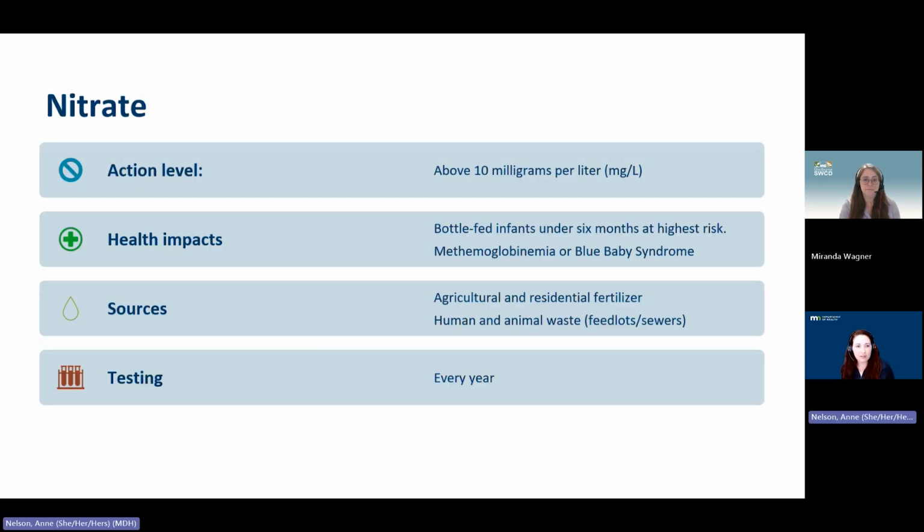For nitrates, our action level, which is our health risk limit, is 10 milligrams per liter or above. It's also 10 parts per million, same type of measurement. Our focus population really is infants. Bottle-fed infants under 6 months of age are at the highest risk, and that's called methemoglobinemia, or blue baby syndrome. It really affects how the oxygen is carried in the blood. The baby will turn blue and basically suffocate. So it can be fatal.